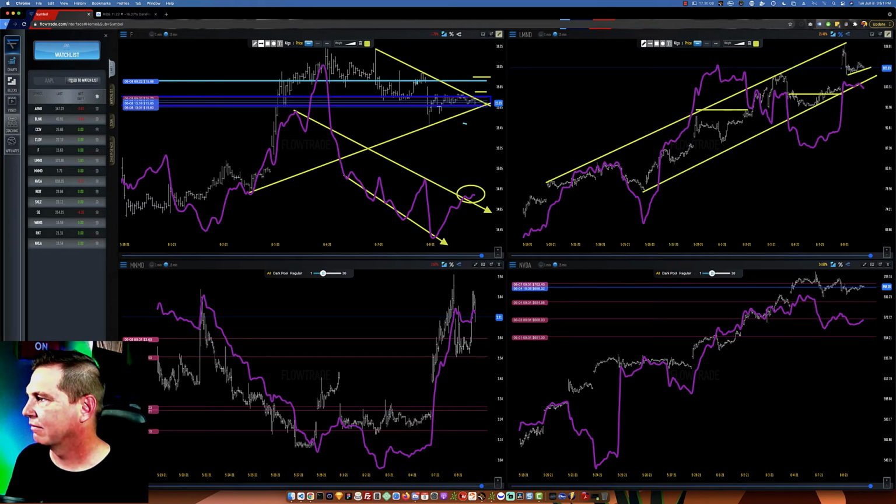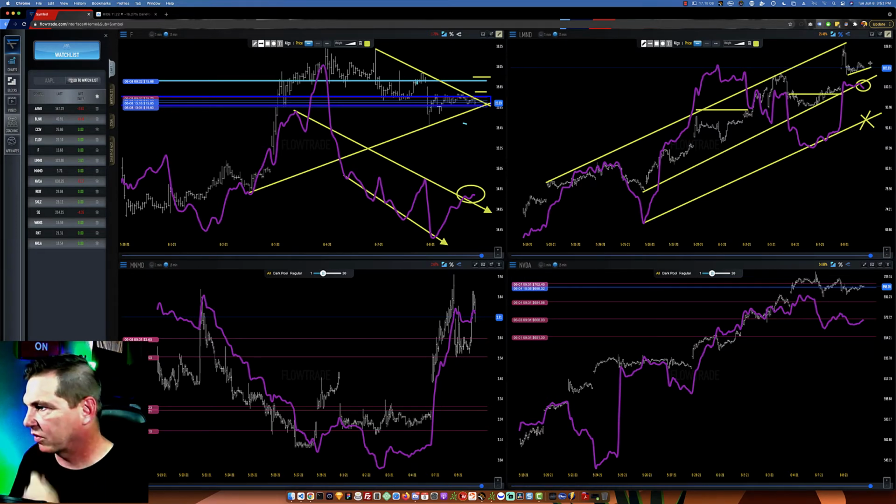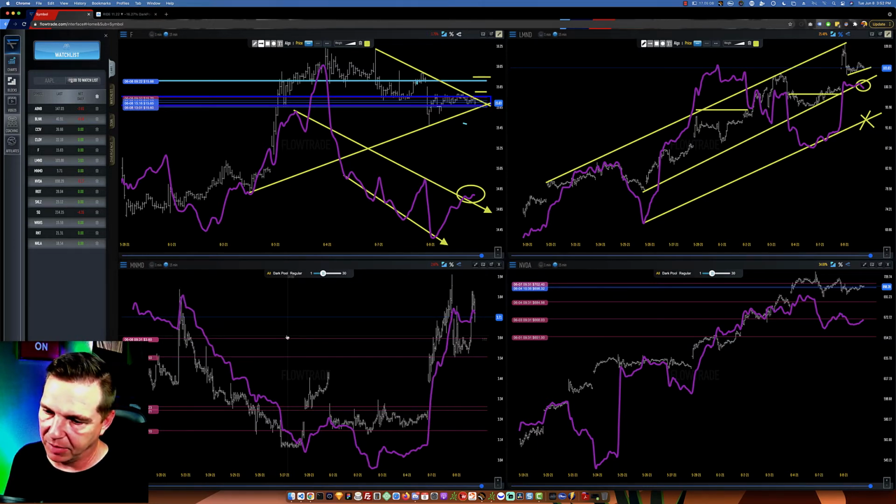We'd need to break the 110-ish area, but that's a $6 move. So obviously there's an opportunity to play a $6 range, both up and down. Keep an eye on the algo. It's currently pointed down. The algo's got an uptrending support, so if it gets down here and breaks below this level, I would look to maybe start trying to find some short support resistance.